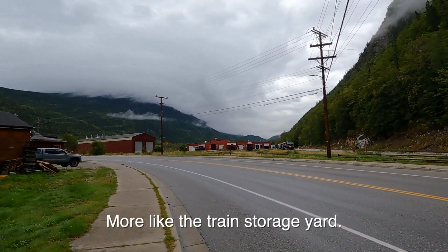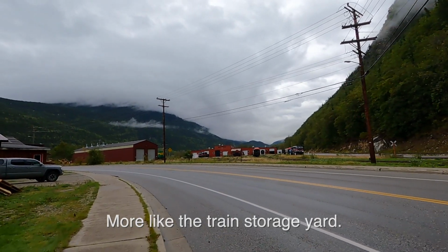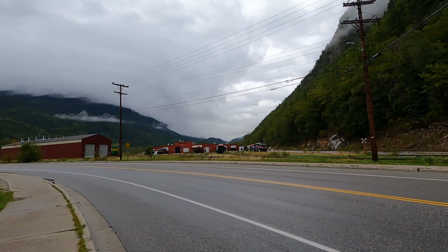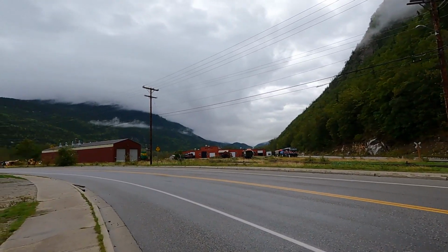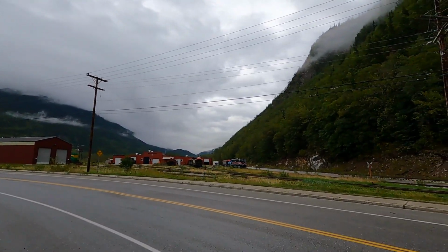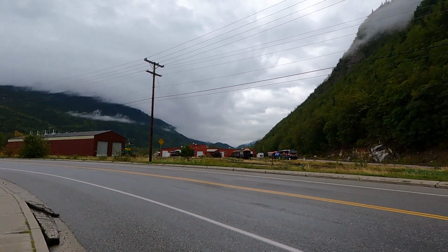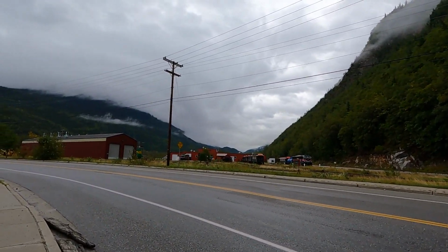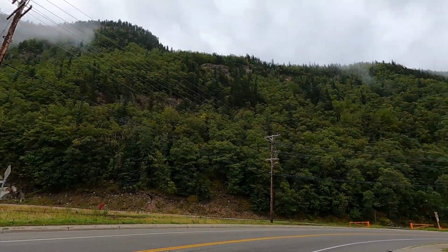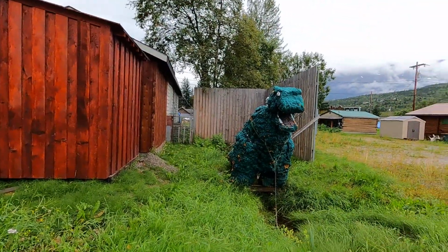This is like the train station for the trains. See them all there? White Pass, Yukon route. So, and of course up there is the White Pass, right? Where all the miners went to find their fortune in gold. And very few of them did. So, the road is turning now. And I thought you might want to see that guy.